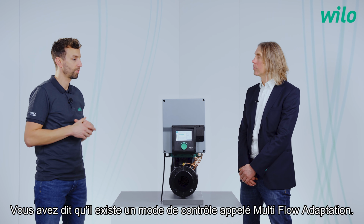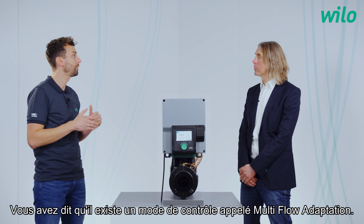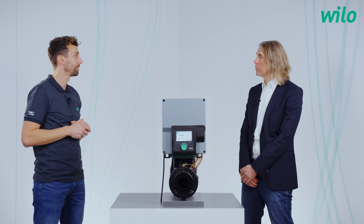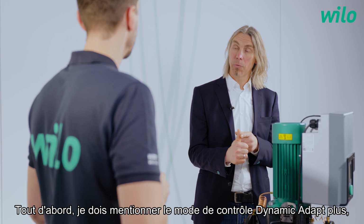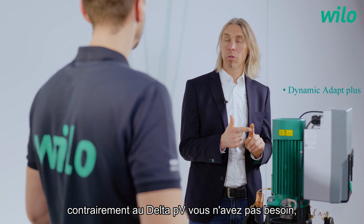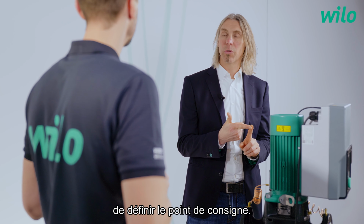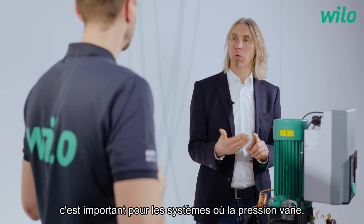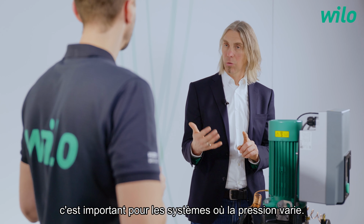You said that there's a control mode called Multiflow Adaptation. Are there some other control modes available? Yeah, there are different ones. So firstly, I have to mention Dynamic Adapt Plus. In this control mode, in the opposite to Delta PV, you don't need to put in the set point. The pump is finding that by itself. And that's important for pressure changing systems.